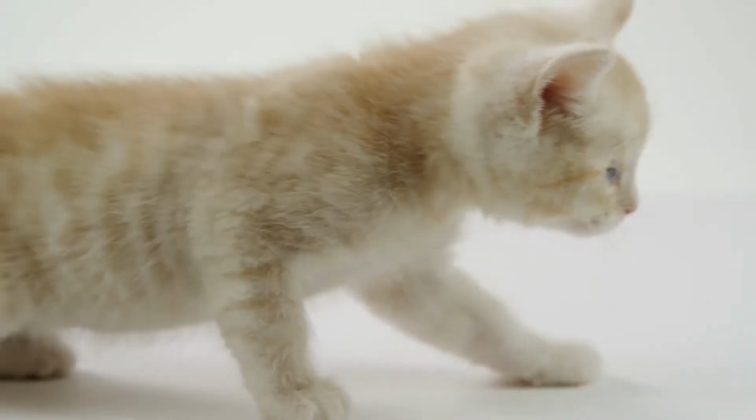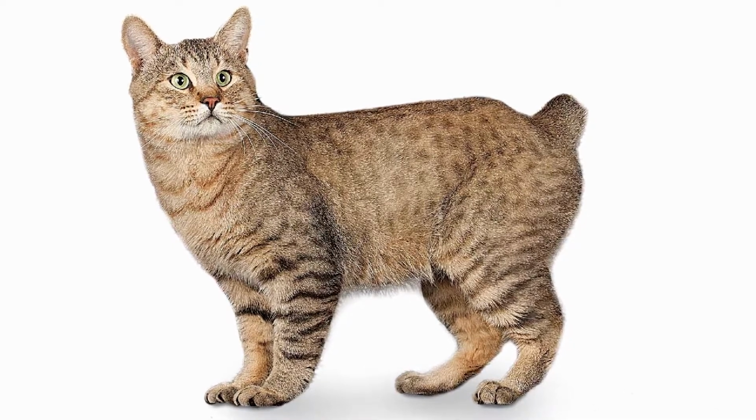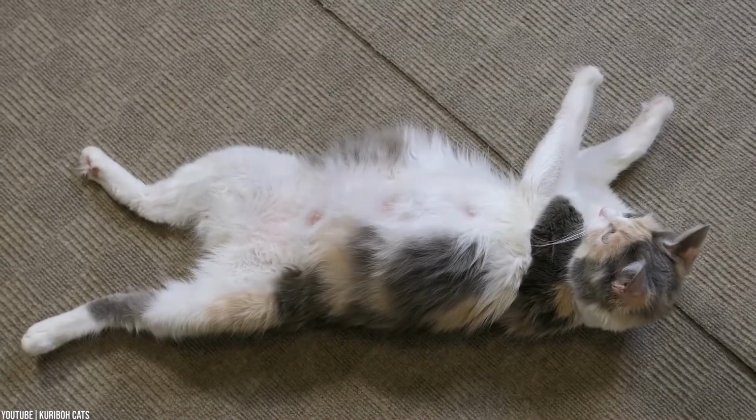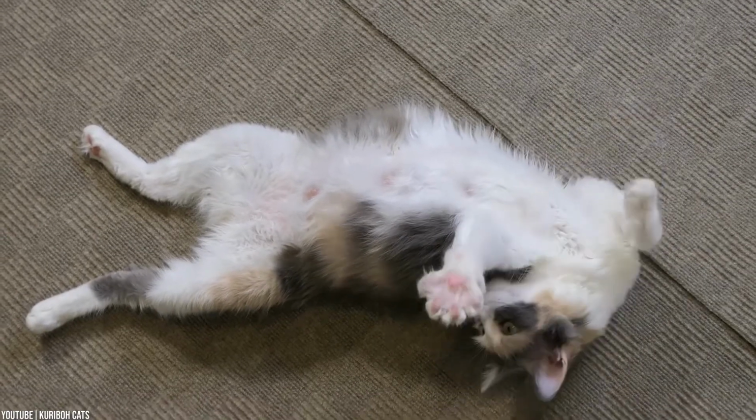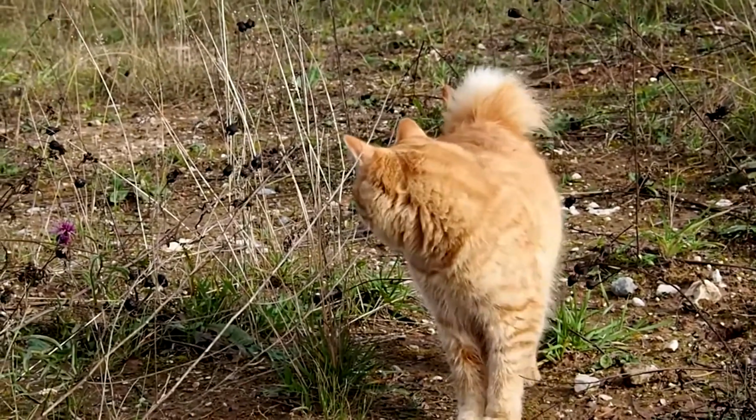In comparison, while the American Bobtail litters sometimes yield babies with full-length tails, they're almost never completely tailless. Instead, they're usually 1/3 to half the length of a normal tail. The American Bobtail is typically healthy, but if it's born with a too short tail, it can sometimes have problems controlling its defecation.